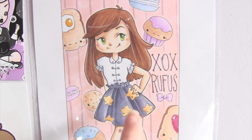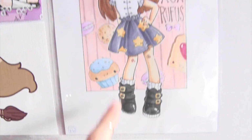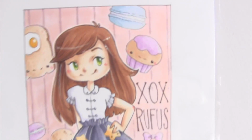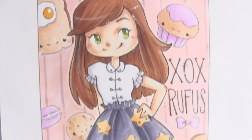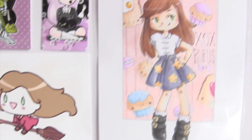So this is me, and it says xoxRufus, and it's just amazing. It's got loads of my products around the outside, and even the shoes that I put on my personal Instagram, she got me wearing those, and it's like the most gorgeous thing you'll ever see. And this is an original. This is Copic markers, and the rest of them are prints.